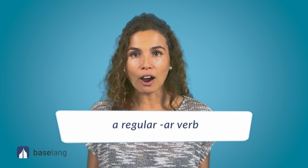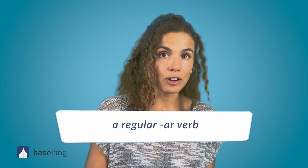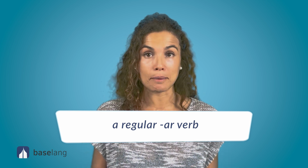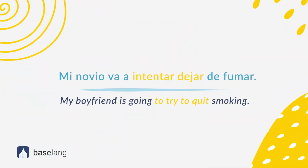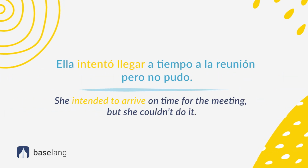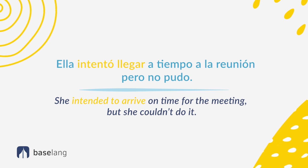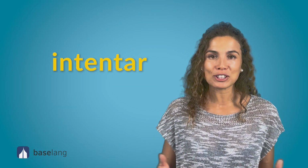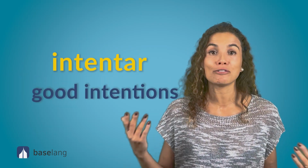And how do we use intentar? It's another regular AR verb, so we just conjugate it and follow it directly with the infinitive of the verb for whatever action we're attempting. However, we don't need to include the preposition de like we did with tratar. Mi novio va a intentar dejar de fumar. My boyfriend is going to try to quit smoking. Ella intentó llegar a tiempo a la reunión, pero no pudo. She tried to arrive on time for the meeting, but she couldn't do it. To sum up intentar, it's all about good intentions, even if you never actually follow through.